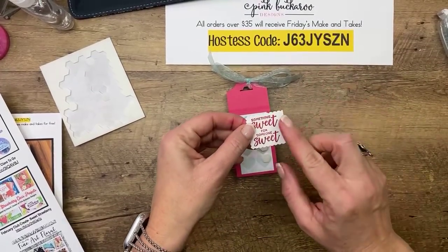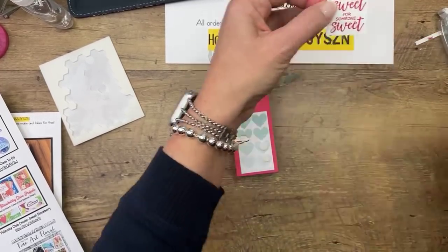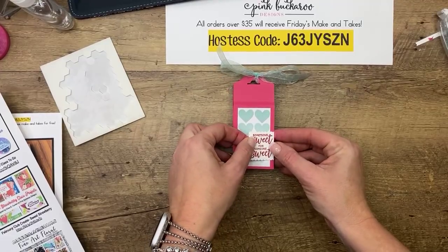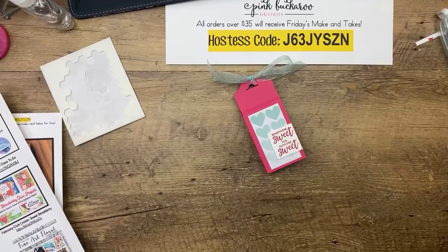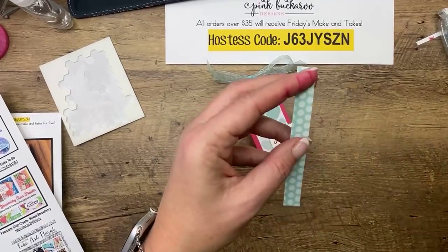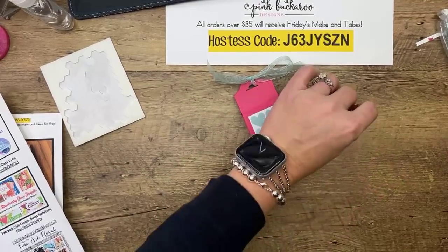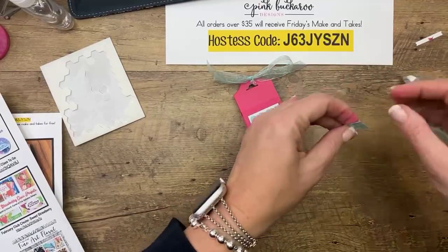You know, I feel like that needs to be cut off just a little bit more. Can I make it straight with my scissors? I can. There we go. Let's do a little bit higher like that off to the edge. Now I have a little tiny scrap of Pool Party Designer Series paper. This is from the Suttles Designer Series paper stack, just like the ones I showed you that you're going to get in your starter kit.